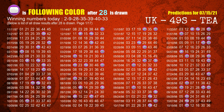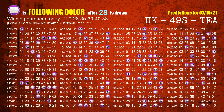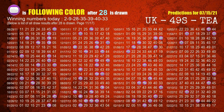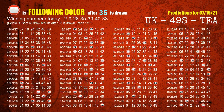The third winning number is 28. The most frequently following color is purple, when 28 is the winning number in last draw. The fourth winning number is 35. The most frequently following color is red, when 35 is the winning number in last draw.